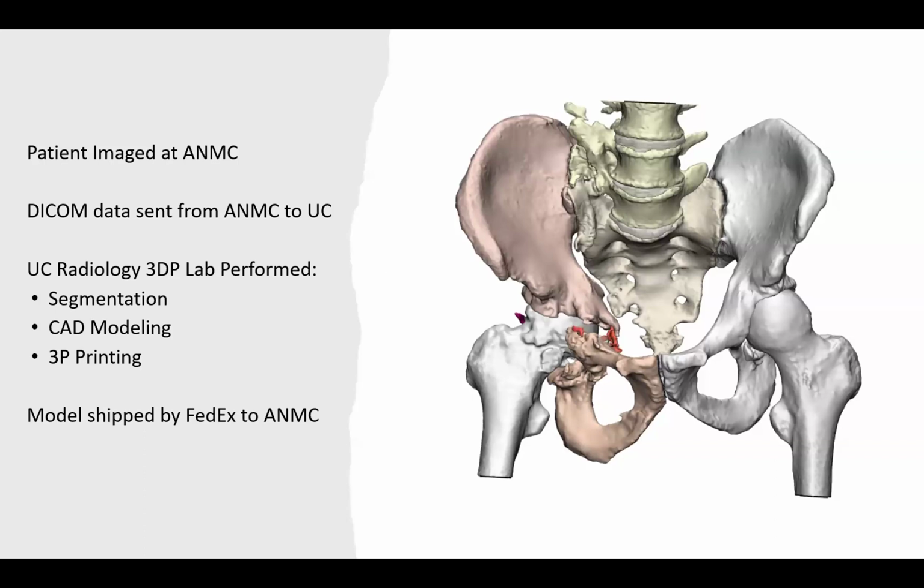You can see the model here in CAD. The affected areas have been highlighted in pink, and heterotopic ossification nodules are highlighted in red, and these were free floating. And we built these into the model on clear struts coming off of the bone. We started out from, of course, DICOM data sent to us from Alaska Native Medical Center. We performed the segmentation, CAD modeling, and 3D printing. And then the model was shipped by FedEx back to Alaska Native Medical Center.